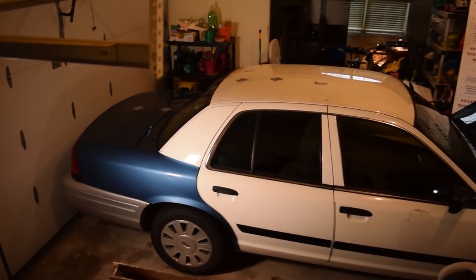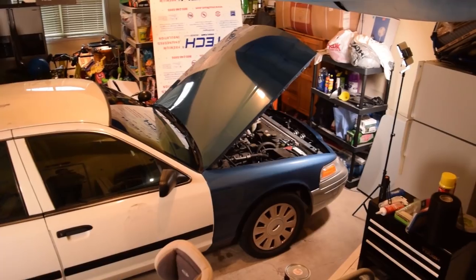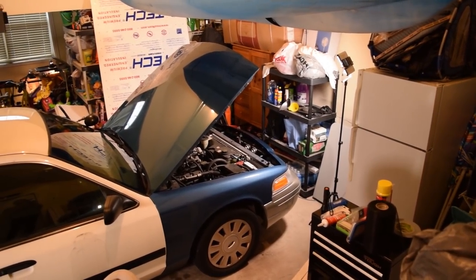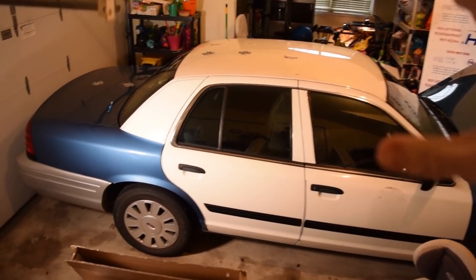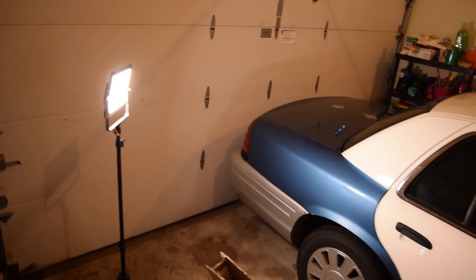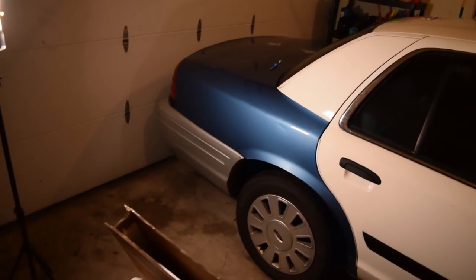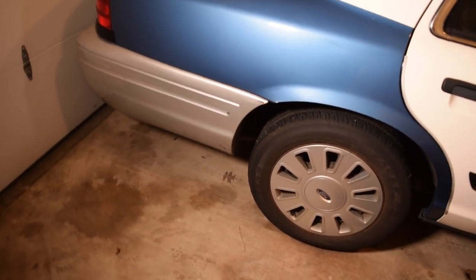I finally got permission to park the car in the garage. Unfortunately, it is a little bit dark in here. I tried to set up some studio lights to make things a little brighter, but I only have two of them, so they're only going to do so much. It's going to be a little dark at some points in the video, and I do apologize for that in advance. I would take the car outside, but it's just pouring right now. It's been pouring for the past 3 to 4 days, and it's supposed to rain for the next 3 days, so I'm not going to get a chance to really bring this car outside and film.